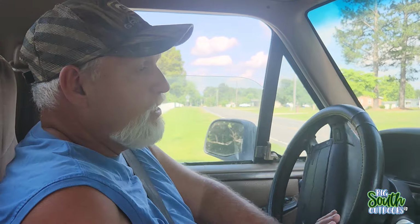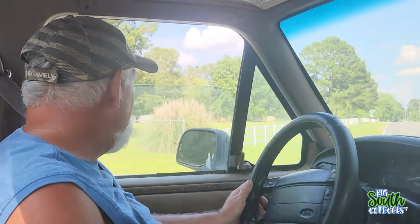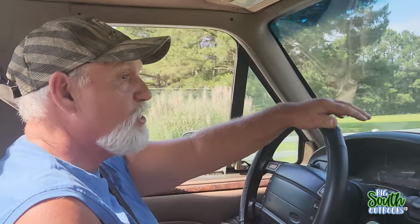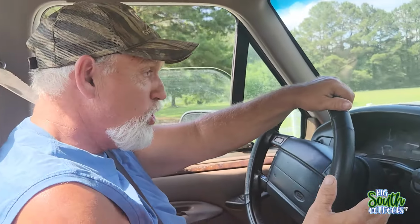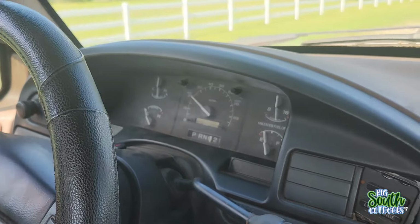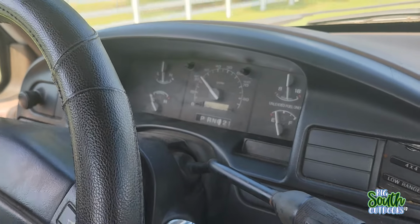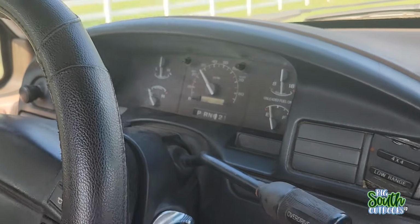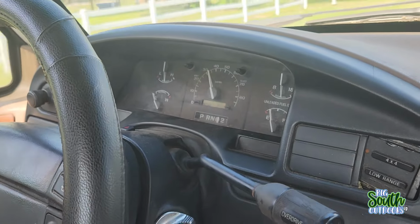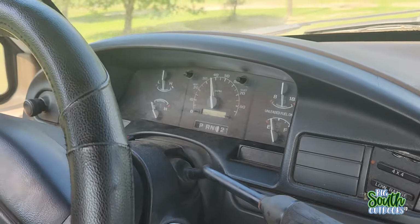So what we're going to be doing, I got to drive it, because in order to do this video successfully, I got to show you what it's doing and how we're going to fix it. Now, I want you to watch the speedometer as I gain speed. I think it starts around 45 miles an hour.